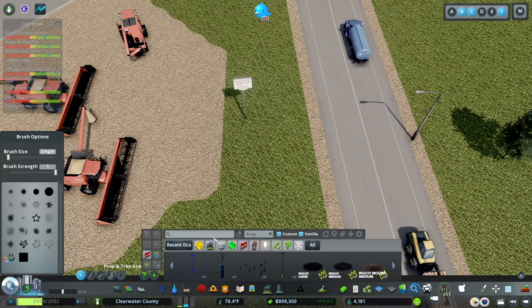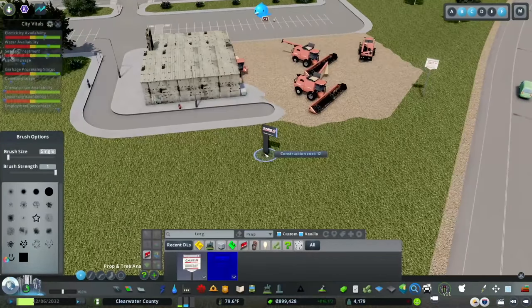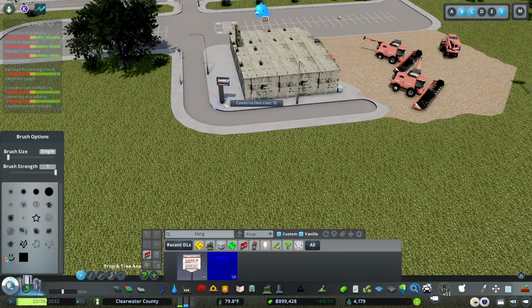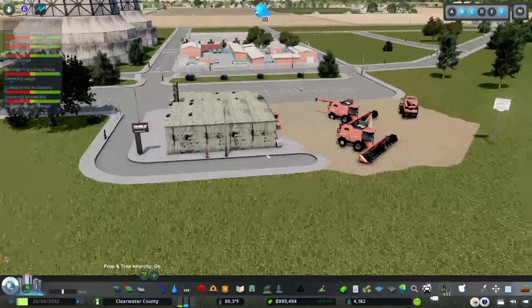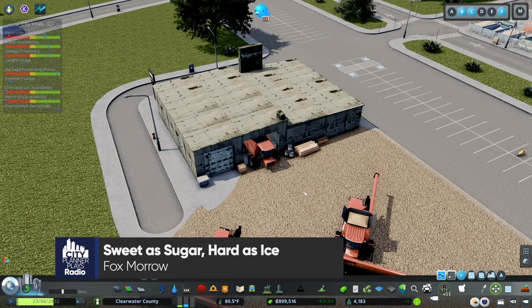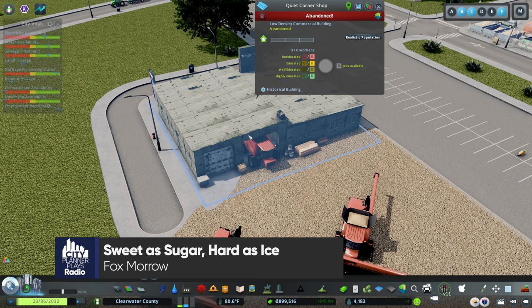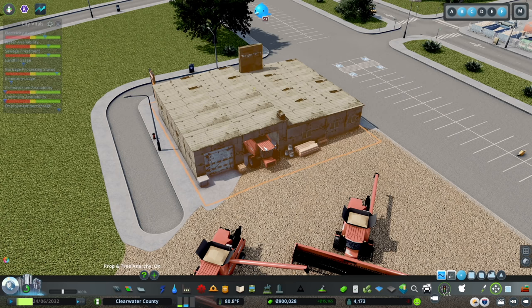There's another sign for this building as well. I think it would make a lot of sense to have this sign in front of the building, just like the other one. Now we have that there. And you might be thinking, why are you putting this fancy signage on a building that's clearly abandoned? Well, it's abandoned due to a lack of workers. That is an unfortunate situation that we're going to try to remedy today.